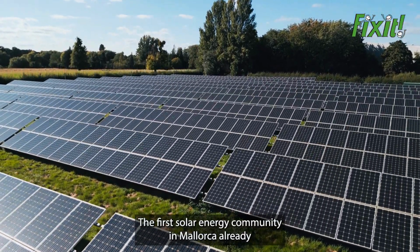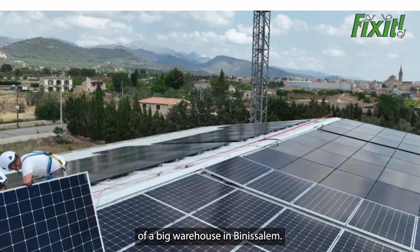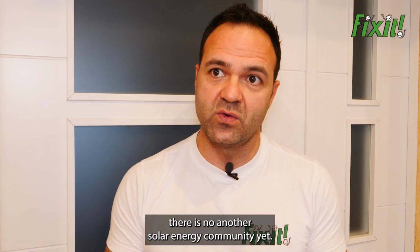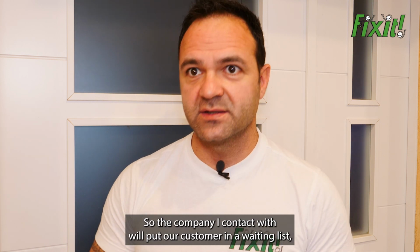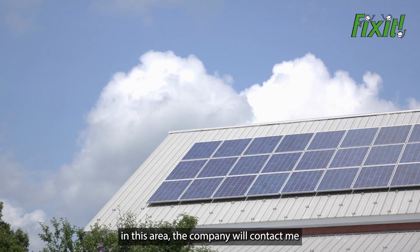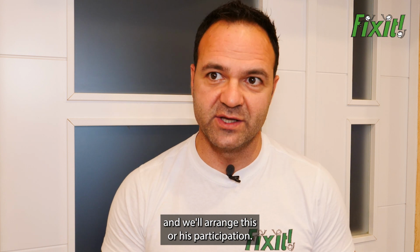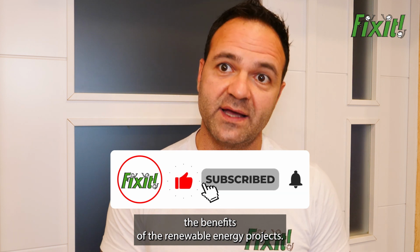The first solar energy community in Mallorca already has its own solar field on the roof of a big warehouse in Binissalem. I did research, but in a radius of 2 kilometers there is no other solar energy community yet. So the company I contacted will put our customer on a waiting list, and as soon as they find more people in this area, the company will contact me and will arrange his participation. So he and his family can take the benefits of renewable energy projects.